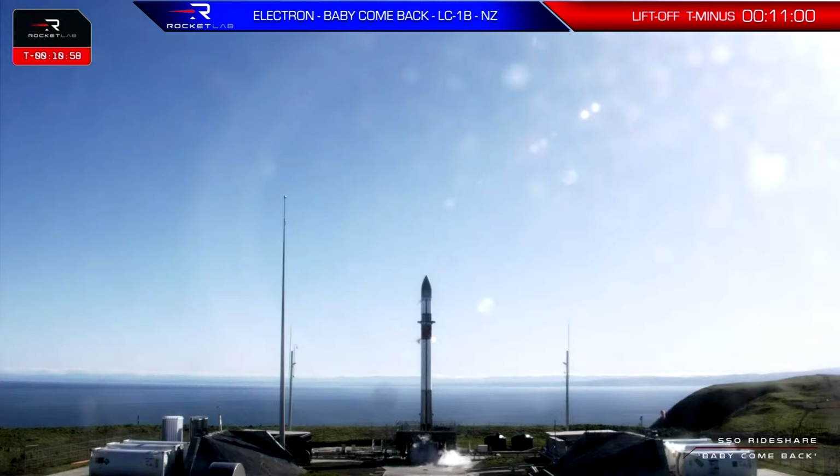Good GC, comms there from mission. Launch Director Joseph Carpico and the team in Mission Control, confirming that we'll be proceeding with the rest of today's countdown and moving forward to liftoff in approximately 10 minutes and 45 seconds.